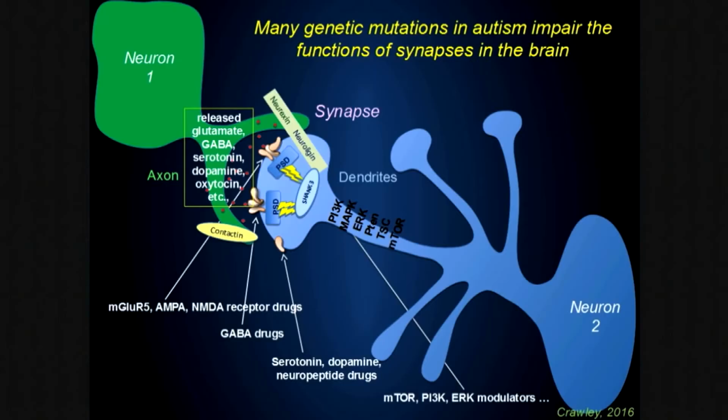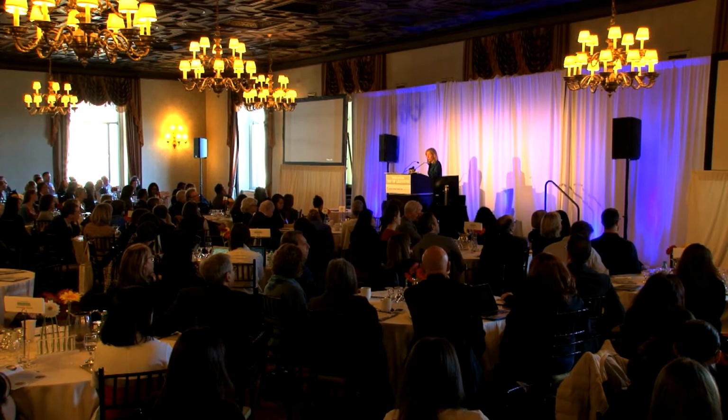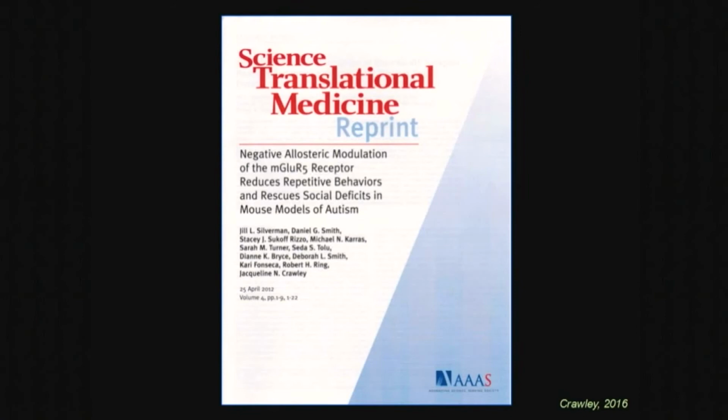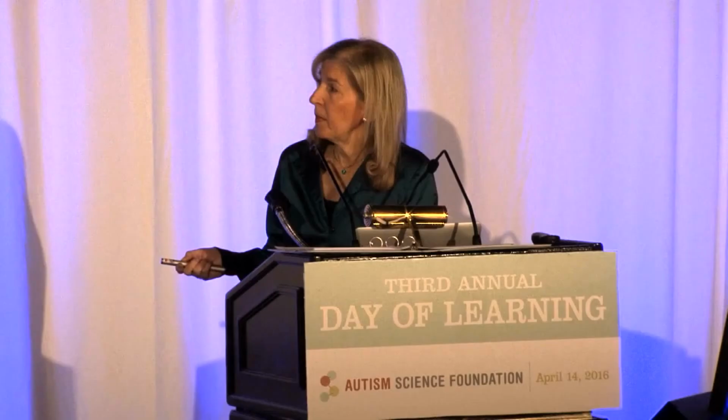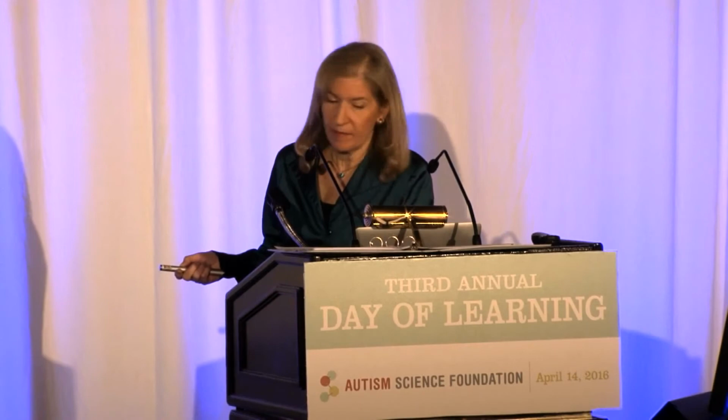And so we have the pharmacological armamentarium to try to pursue and test in these various animal models and see which might reverse the symptoms. And we've had, in fact, some successes so far. This is a paper we published back in 2012 on an mGluR5 antagonist reversing social deficits and reducing repetitive behaviors in that BTBR model. And this is another paper just out last year on a GABA agonist, R-baclofen, that the Simons Foundation is pursuing further, that we found reverses social deficits and repetitive self-grooming.